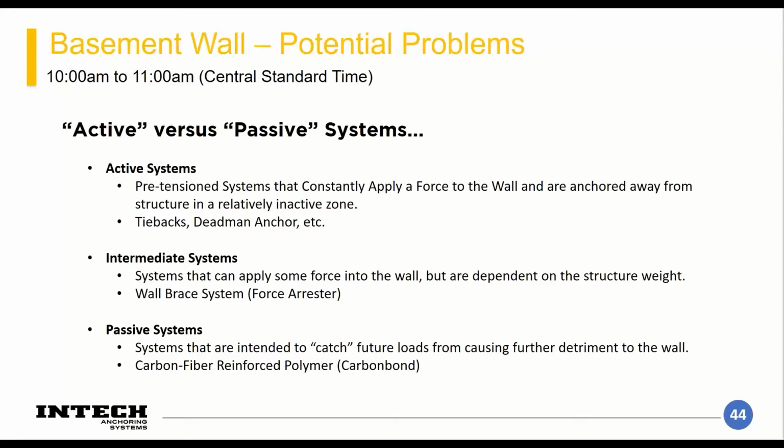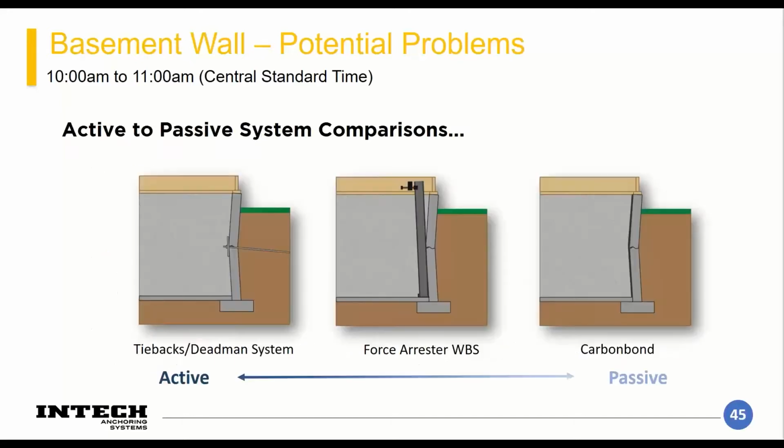Now I'll talk about the intermediate system. I consider this an intermediate system because it has some limitations in the amount of movement it can recover, and there are some scenarios where you might not be able to use it, or it could be problematic if you used it. It's still a system that adds forces to the wall and will recover some movement, but has some limitations that we'll discuss in the force arrestor portion. The force arrestor falls into this category, and there are specific scenarios that we'll talk about.